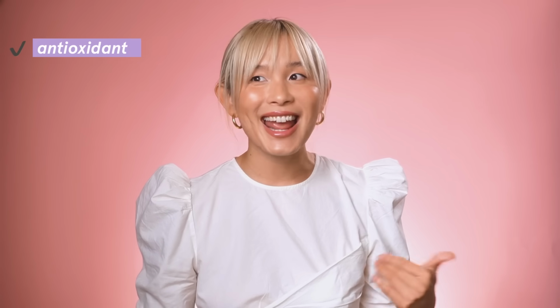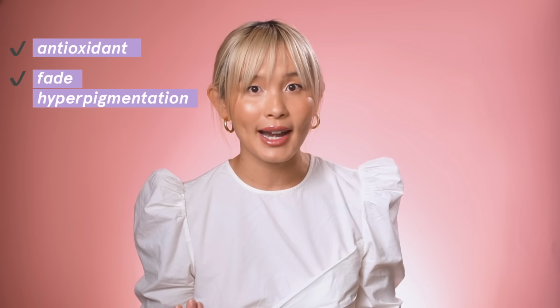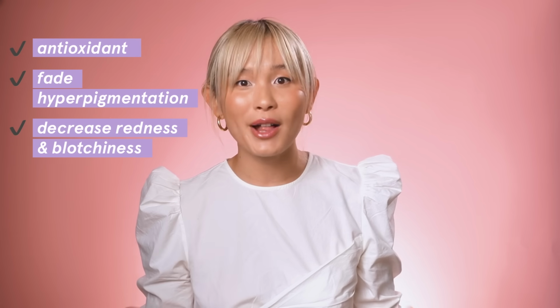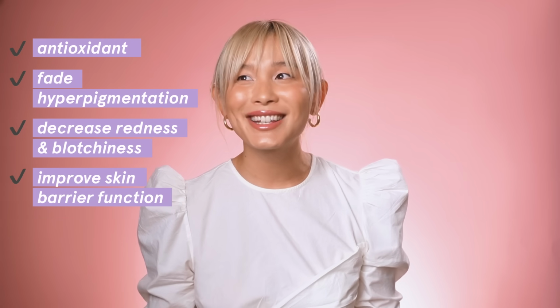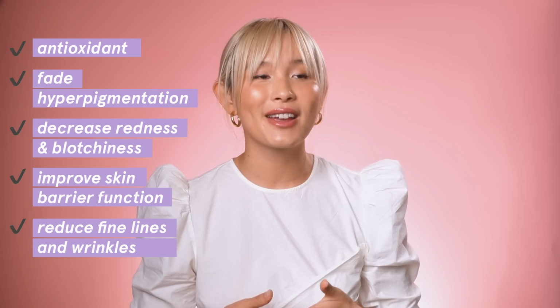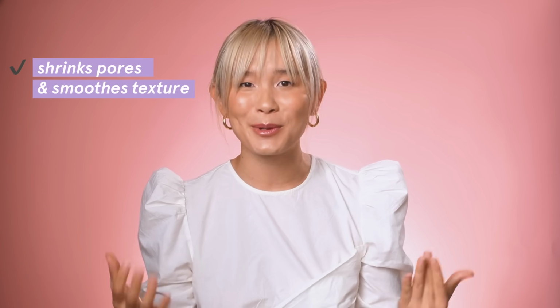So niacinamide is an active form of vitamin B3, and not only can it do some incredible things for your skin, it's actually one of those ingredients that also has a ton of research backing up those claims. So it's an antioxidant. It can fade hyperpigmentation if you have acne scarring. It can decrease redness and blotchiness. It can improve your skin barrier function. And it can also reduce fine lines and wrinkles if aging is something you're worried about. It also shrinks pores and smooths out texture.